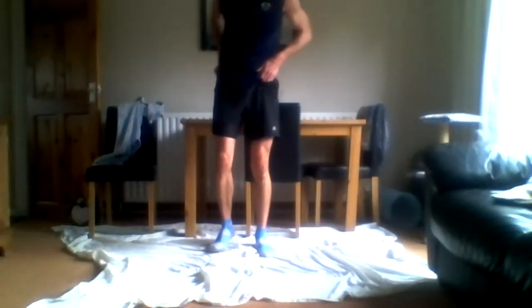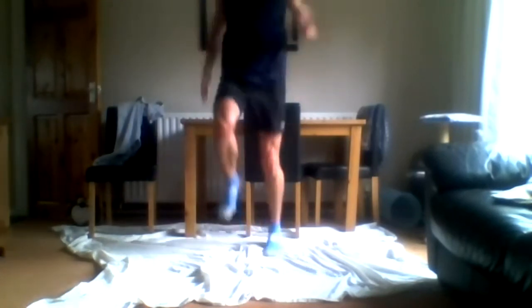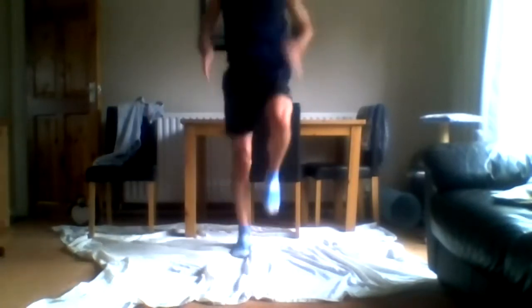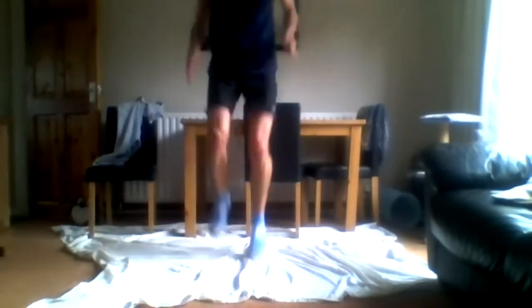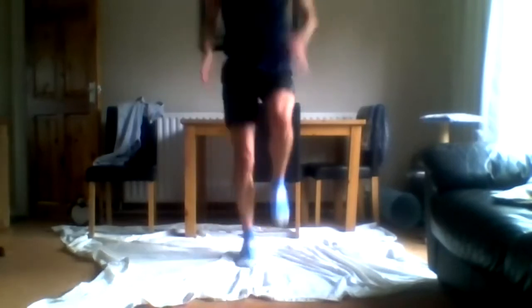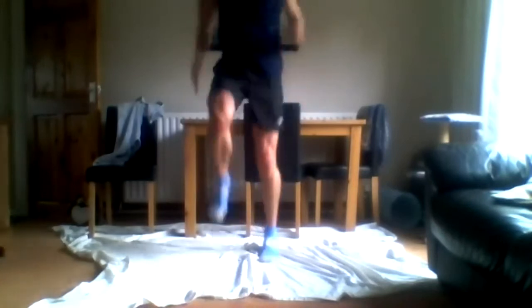You can do it. Okay, 3, 2, 1, let's go. Come on. Sprint flat out. Everything you've got left. 15 to go. Faster. 10. Come on. 5. Come on, sprint flat out. 3.